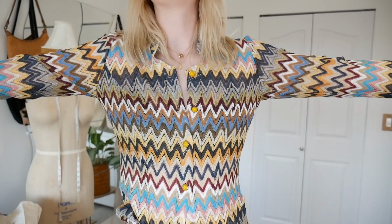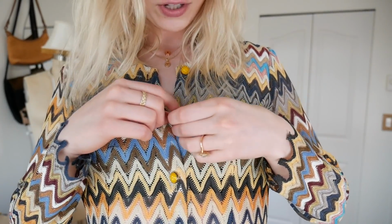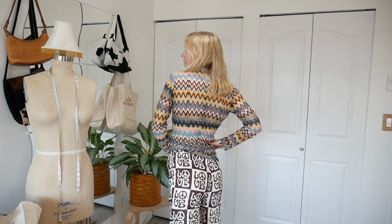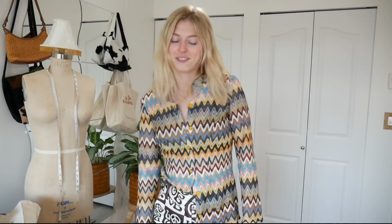I love it. I love the colors. This is something that's definitely been on my Pinterest board. I've been really eyeing the crochet kind of knit look, but also lots of stripes. Here's some examples, but I'm super stoked about finding this. This pattern is so fun. Look at these buttons. They kind of look like corn on the cob a little bit, in a good way. I think this shirt is rad. It fits me perfect. Like this shirt was made for me, so I'm excited to style this. I probably won't wear it with these pants because it's a lot going on with this whole outfit, but it was a good first find.